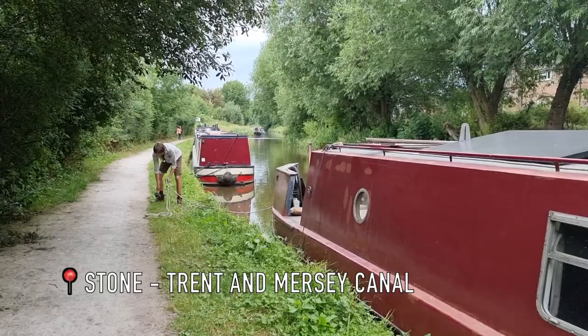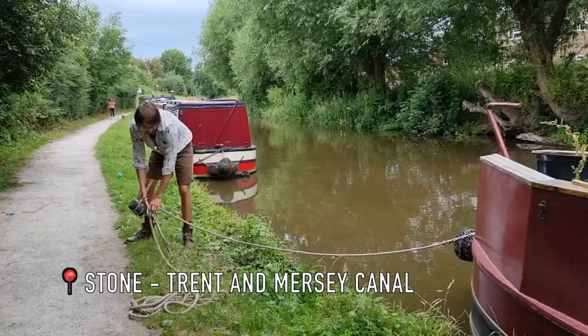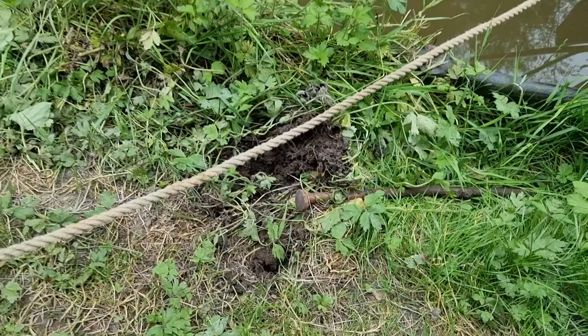Has the pin come out again, Benny? It was, well, look at the state of it, the ground's a bit soft here. Oh dear. This is the third attempt. I'm going deeper.